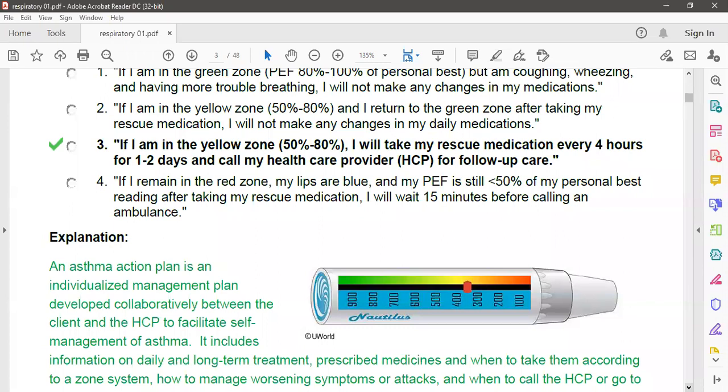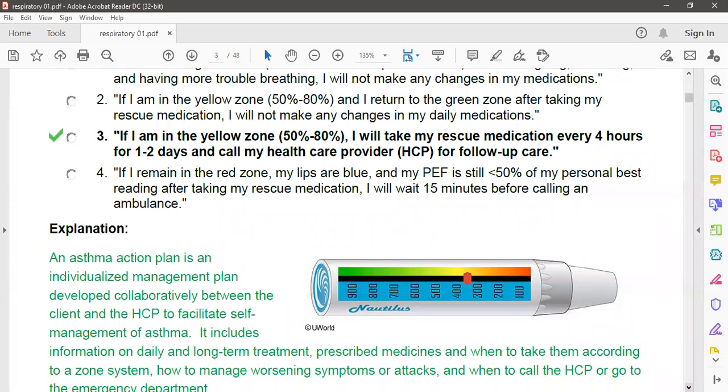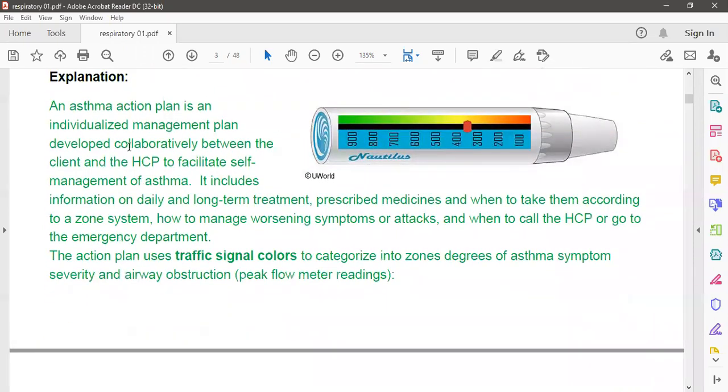Give them oxygen, give them bronchodilator or epinephrine, and prepare for emergency intubation if needed, when they are in the red zone. What is their explanation? Let me read it. The asthma action plan is an individual management plan developed collaboratively between the client and healthcare provider to facilitate self-management of asthma. As I told you, asthma is a chronic inflammatory disorder of the airway. So they need to control the disease. They need to go for regular follow-up to the doctor's office.